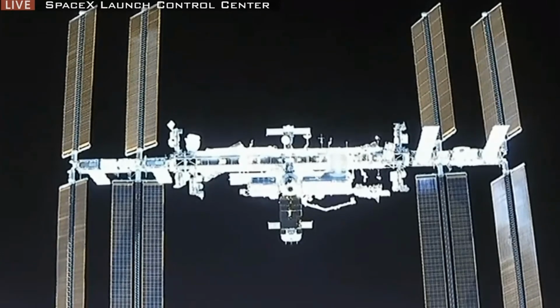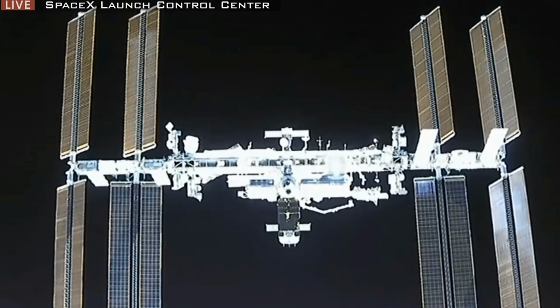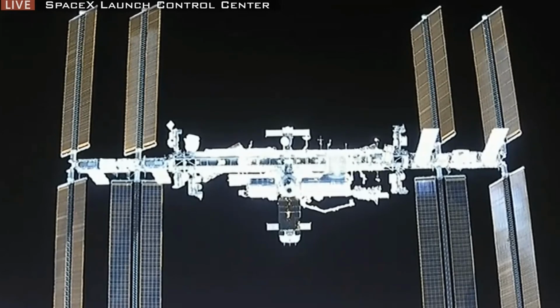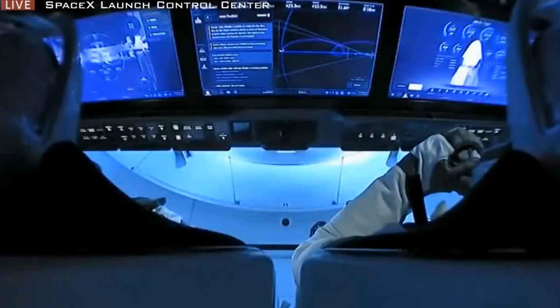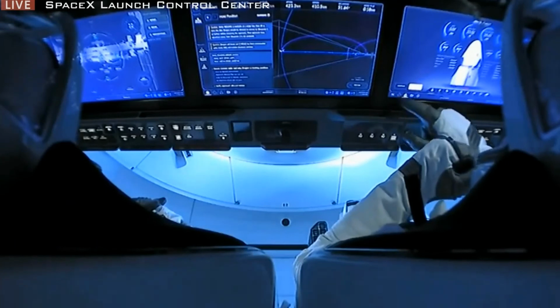That kind of gives you an indication of how the design process works. Bob and Doug have had lots of opportunities to test this out and sim it and give their feedback. And pretty cool to hear that their sim experience was very similar to what they saw actually on orbit. Just, I think you said 170 meters away from the station right now?